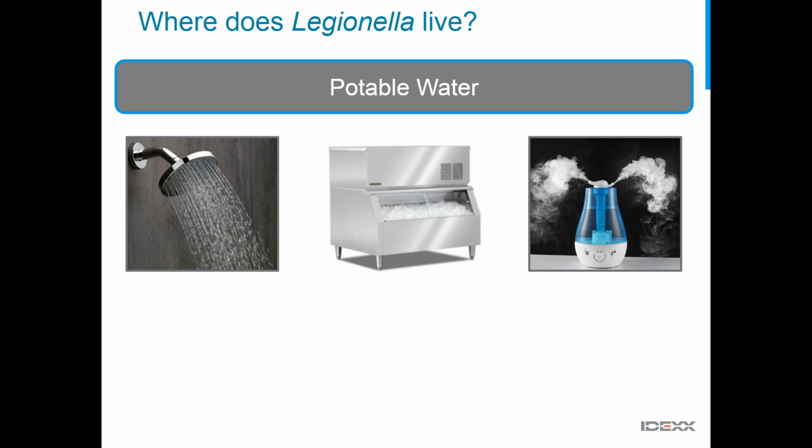And potable water can be anything that's exactly that. Potable means, can you drink it? It can be showers, taps, sinks, faucets, ice machines, humidifiers, anything that you might drink or ingest in any way can be classified as potable water.